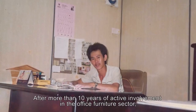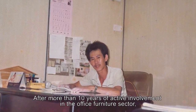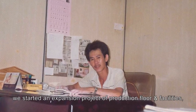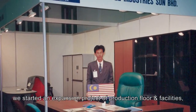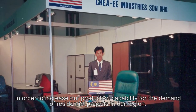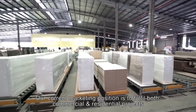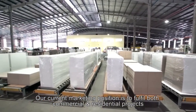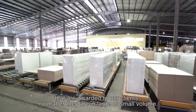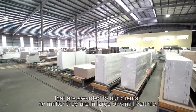furniture. After more than 10 years of active involvement in the office furniture sector, we started an expansion project of production floor and facilities. In order to increase our production capability for the demand of residential projects in our region, our current marketing position is to fulfill both commercial and residential projects that are awarded to our client, no matter whether they are in large or small volume.